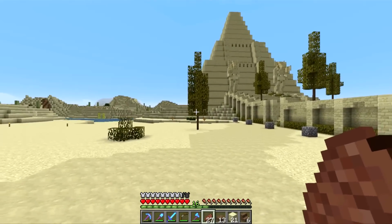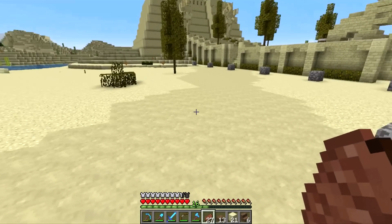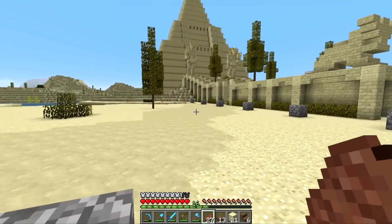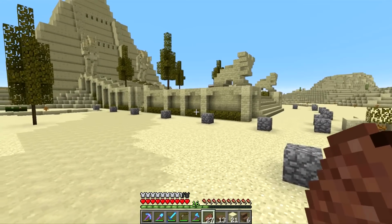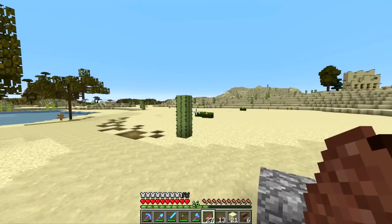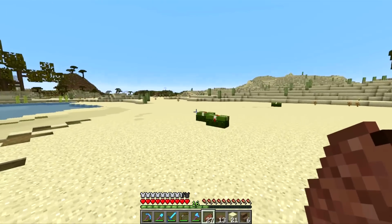I do have something in a creative world where I've got it up against a wooden cobblestone building, and it looks amazing. I tweeted that out as well. It looks really, really nice, but we'd like it to work here as well. I'd like it to have multiple applications in the world, just like a lot of blocks do.